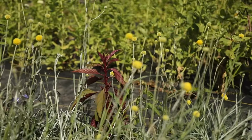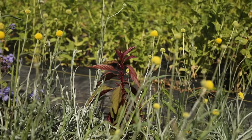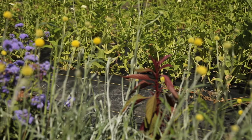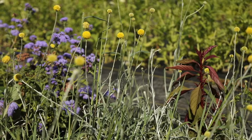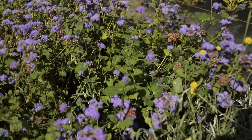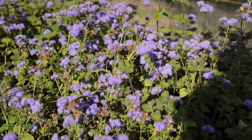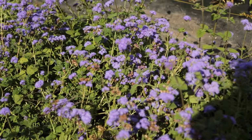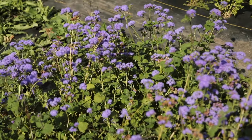Then for accent flowers, which my camera's having a little bit of a hard time focusing, these are Craspedia or Billy Buttons. These are so cute in bouquets. If you have never tried them, I highly recommend it. And then as we pan over, you'll see this beautiful purple color. This is all Ageratum. I have been harvesting this like crazy. This is the Tall Blue Planet variety. I absolutely love it.